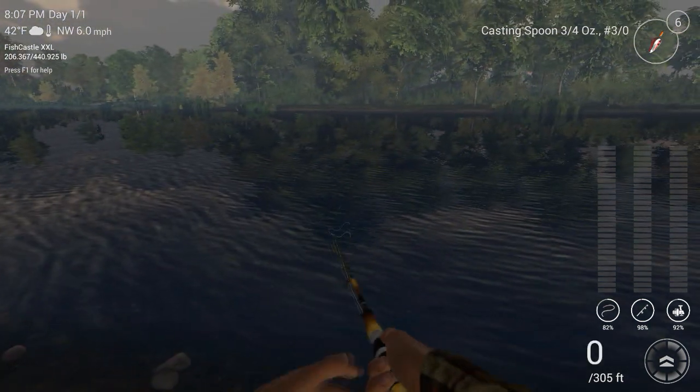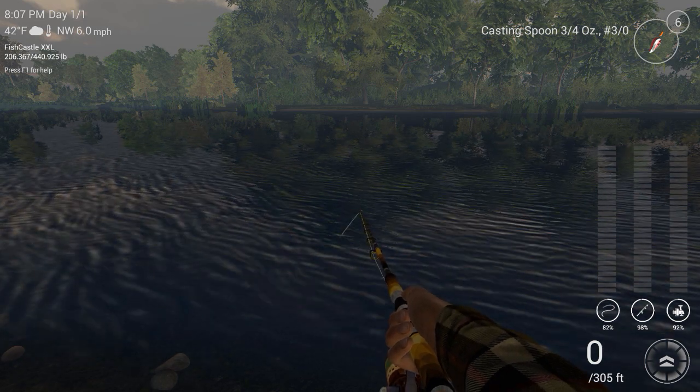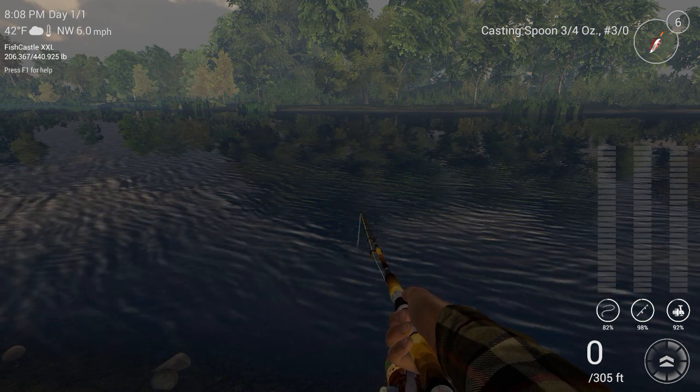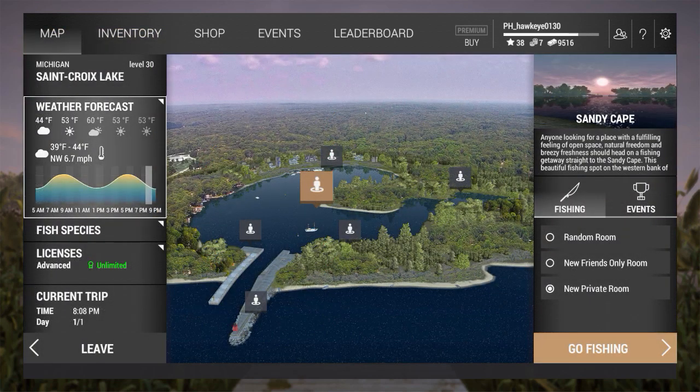Yeah, guys, it is getting a little late. Now, I might get lucky, but I think we're pretty much out of the peak time. Let me check here real quick, guys. Let me see. Yeah, see, we're on the major downswing of the peak.